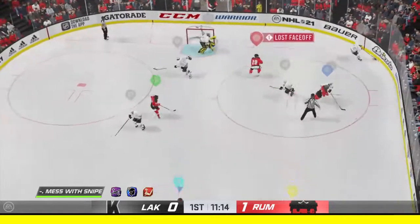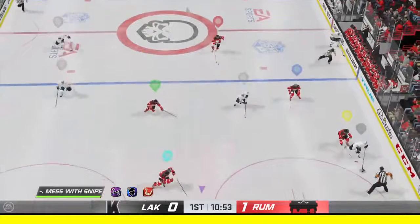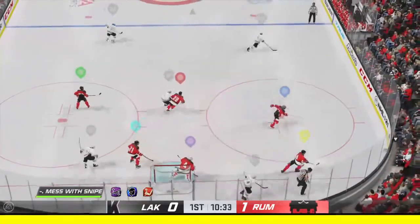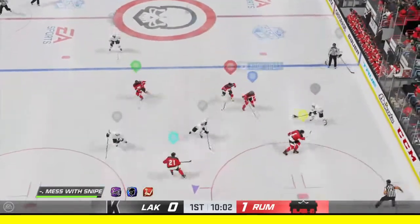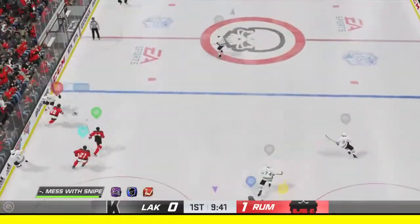Los Angeles wins the draw. Looks to get the puck over to Biggs. Looking to make something happen along the boards. He tries to tuck it in. New York's got the puck along the boards. Coughs it up in the neutral zone. Sends it across. And they can't convert on the play.